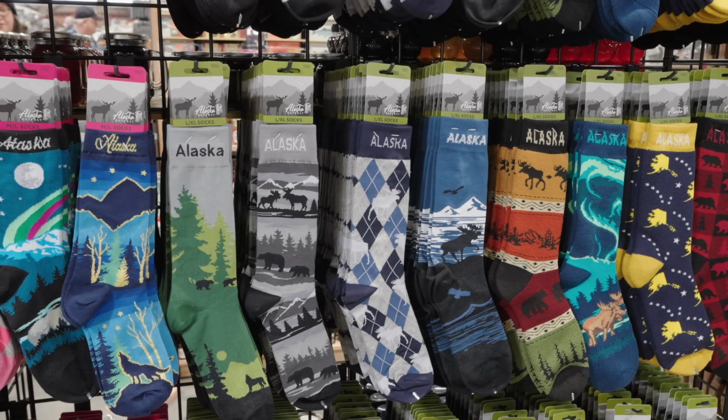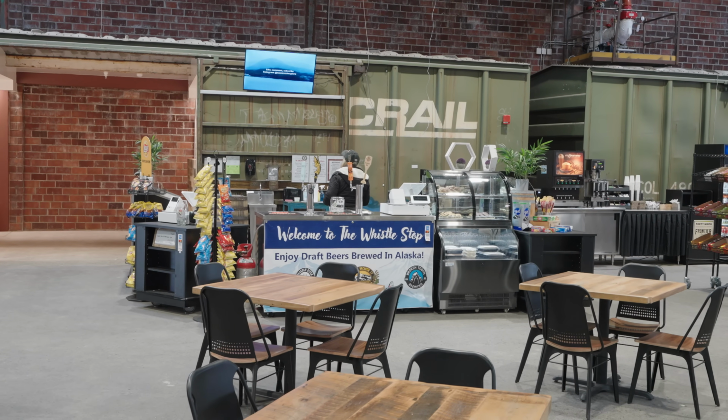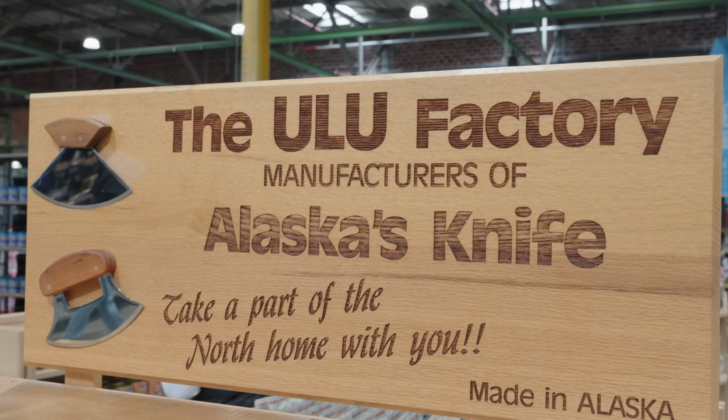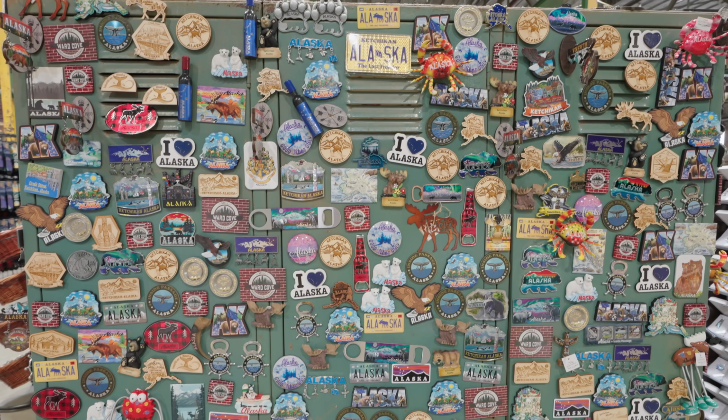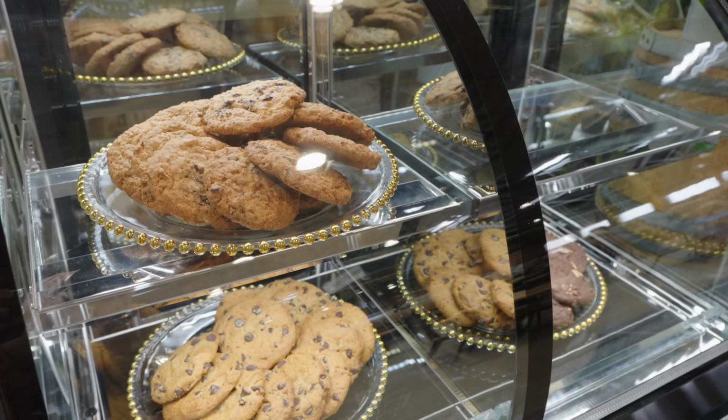Lots of souvenirs, and the stuff feels really high quality actually. There's a cafe for snacks and all sorts, so you can get set before you get off. So if you're just wanting to get off and buy some souvenirs, here's your place. Now, first up, because we skipped breakfast this morning, we've got some chocolate chip cookies and snacks for the road because it's a long tour, so we want to be prepared.